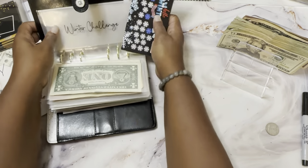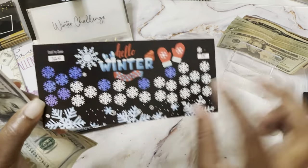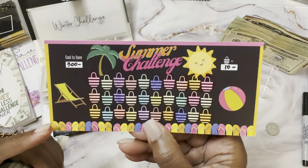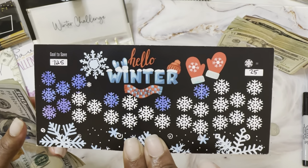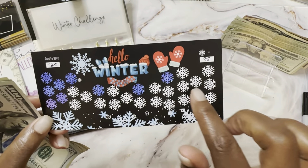All right. The winter challenge. I do want to put some money in here. This is another double-sided card I had made before and sold in my shop. This side had the summer challenge for $300. I saved that and spent that on a summer staycation. This side has the winter challenge for $725. Each one of these snowflakes I denoted to be 25.